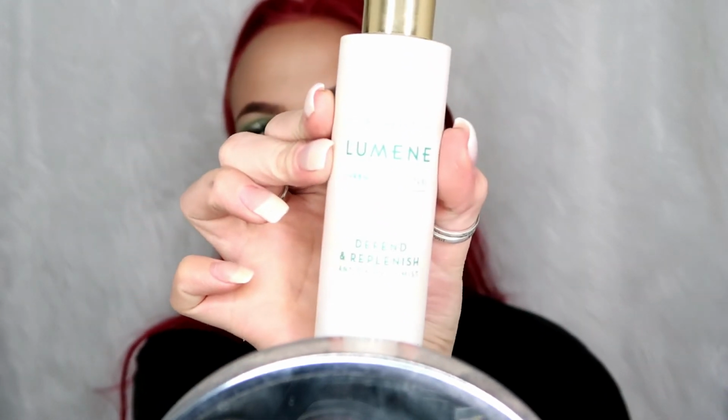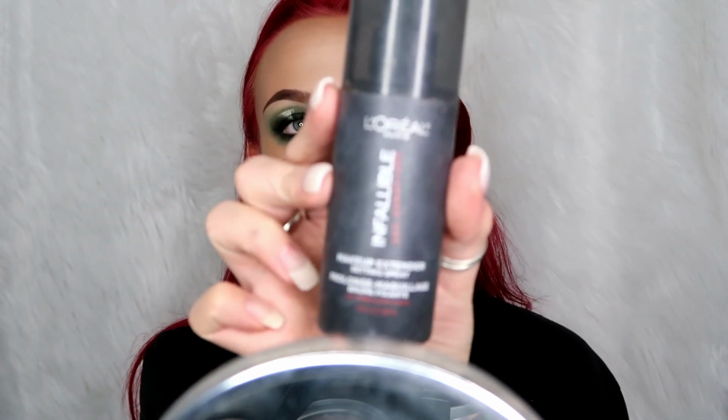Okay, so then as a final step with everything, I'm going to spritz my face with the Lumene Defend and Replenish Antioxidant Mist. And then I'm going to set everything with the Loreal Infallible Setting Spray.